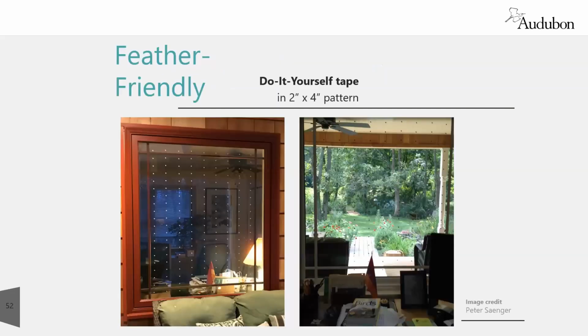Next slide. There's also what's called Feather Friendly, which you can, again, either order online, or I know wild bird stores carry it. And again, you can put it on yourself. It's just little dots. There on the left, you see what it looks like from the outside to the birds. And there on the right, you see what it looks like to you. So again, another easy do-it-yourself project. Next slide.